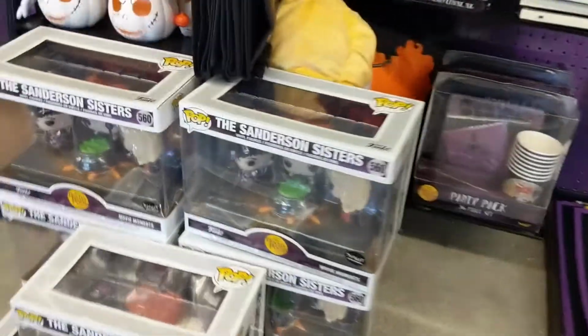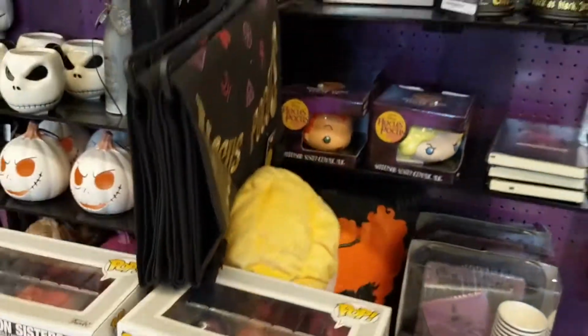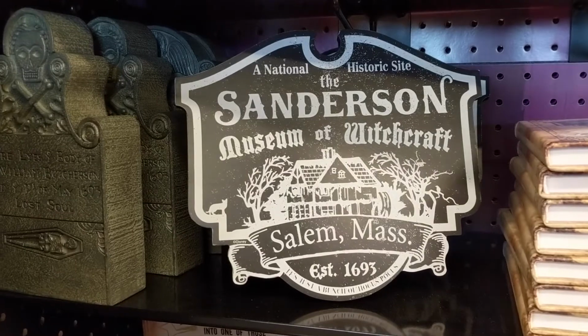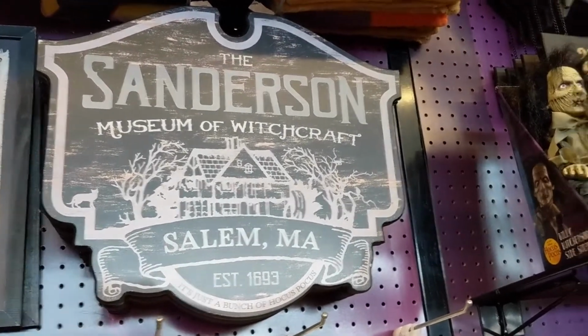They have the Funko Pops of the Sanderson sisters with the cauldron. It's pretty cool for any fans. And then they have the Sanderson Museum of Witchcraft sign. I feel like that looks pretty cool. Oh, and a bigger one. I don't know, I like that one. I think that would actually be cool to have in general.